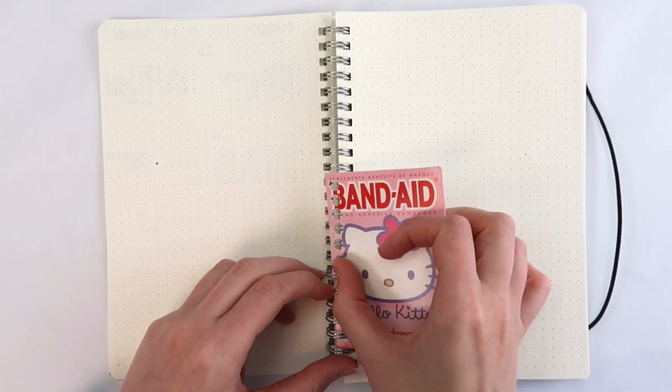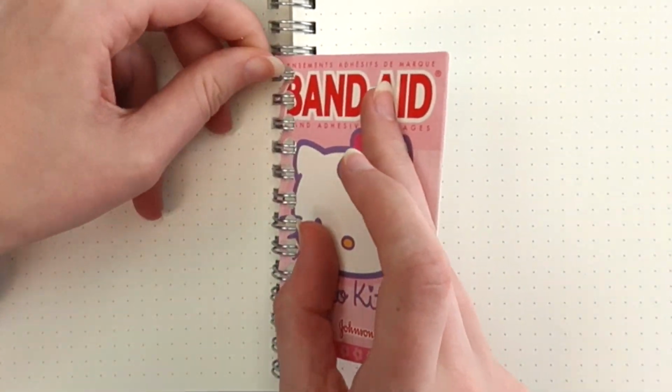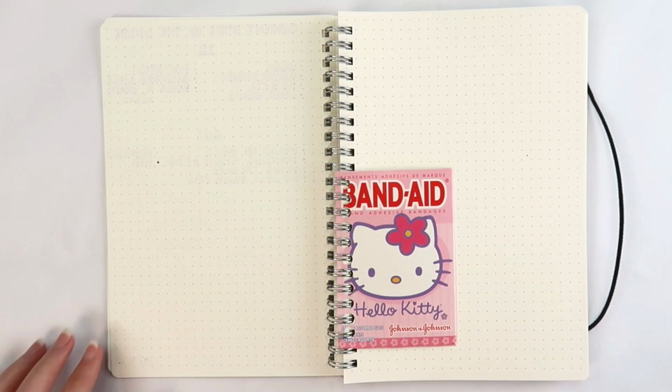I really don't know how to explain this, but I feel like you can kind of see what I'm doing. You pretty much just press it in there. I really like this technique for things where you want to be able to see the front and the back. I think this would work really well with postcards or something like that.